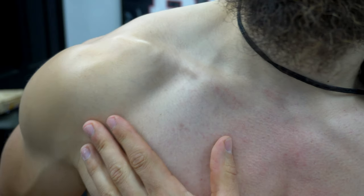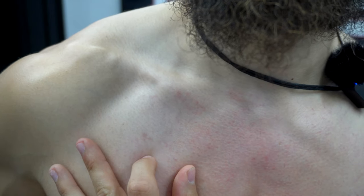Ingrown hairs can be a problem from this. I've experienced it quite a bit in the past, to be honest. I've got some scars left over from that. There are ways that you can reduce the chance that you're going to get ingrown hairs, but it's not guaranteed. You're sort of taking a risk with this. But what I figured out has kept that as low as possible.